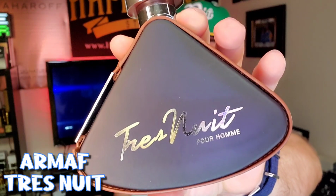Next is one I haven't talked about in quite a while. I referenced it recently in a video, in my Pete and Pedro King video, as a matter of fact, because believe it or not, what this is a clone of, I like this more than what it's cloning. It's ARMOUR'S Très Nuit. This stuff is good. I get it. Creed Green Irish Tweed is better quality.